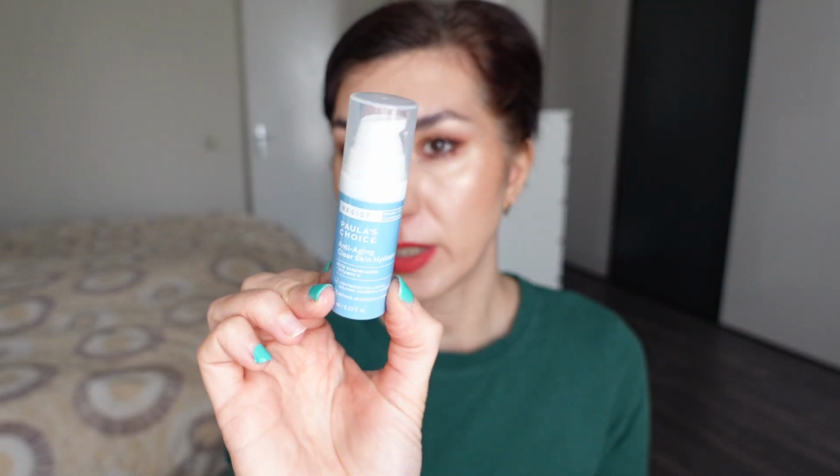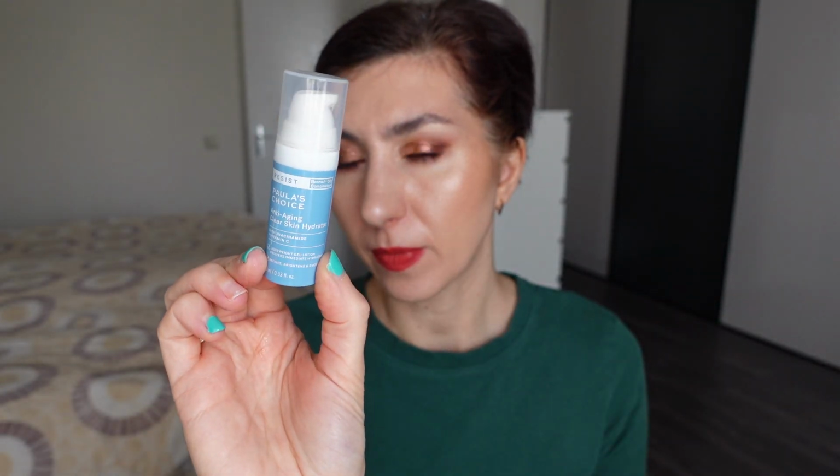The next one is a little mini, and gift with purchase again, that I got: the Anti-Aging Clear Skin Hydrator with niacinamide and vitamin C. This was very pleasant. I would definitely consider purchasing a full size of it because it was very lightweight, and it contains two of my favorite vitamins, vitamin B and vitamin C. So yeah, I'm happy that I got the chance to try this, and I would consider purchasing a full size of it at some point when I'm finished with my current moisturizers.